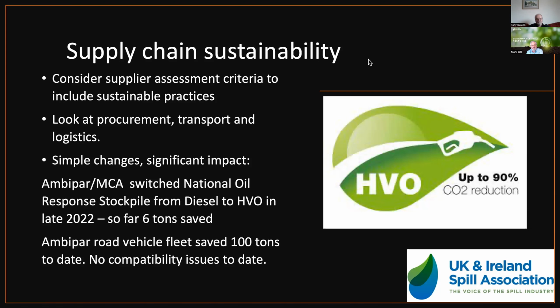At the same time, Ambipar basically converted all of their vehicles to run on HVO, and their road vehicle fleet has saved just a little bit over 100 tons of greenhouse gases to date. And along the way, they've not found any compatibility issues using HVO as a drop-in replacement to diesel. That's a simple win, which everyone could adopt.